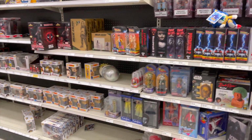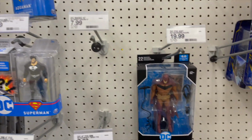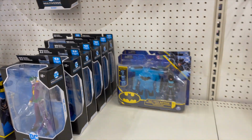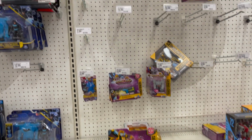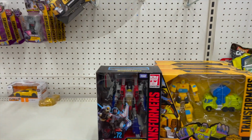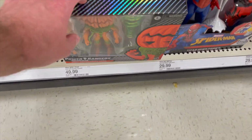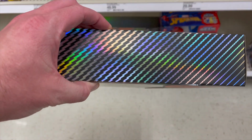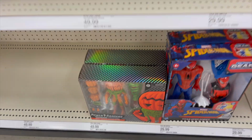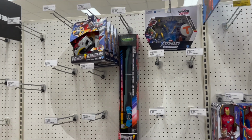Let's head over to the toys. All right, over in the toy section here. Got one of the new Batman figures. Tons of Jokers. All those are Jokers. Transformer section pretty well destroyed. Do have the new Starscream, which to me is more like Blitzwing, but is that new packaging for the pumpkin head? Why do I not remember that packaging for some reason? I don't remember that.